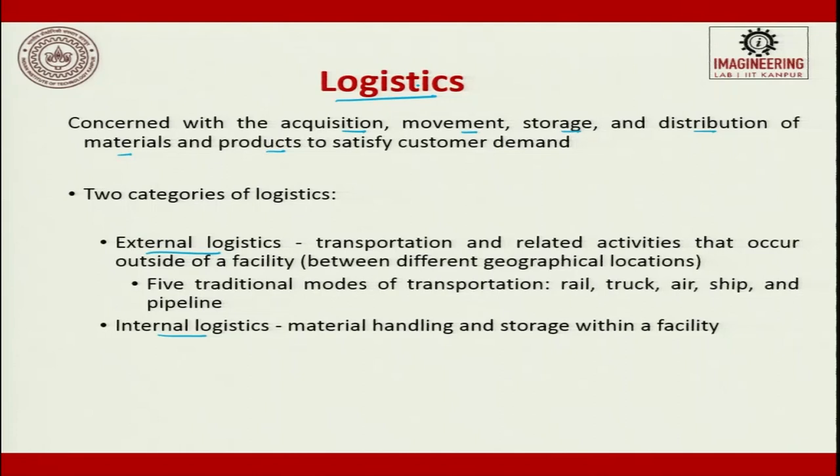You are supposed to plan for your logistics internally as well as externally. Internally, it is material handling and storage within your facility. Your internal logistics, maintaining your kitchen in your home, is internal logistics. Where to keep rice, rice for daily consumption from where to take, and how do we keep a seasonal stock. So, it is material handling and storage within your house. So, that is internal logistics. You will have to do both logistic control, external logistic control as well as internal logistic control. Five traditional modes of transportation for external logistics are rail, truck, air, ship and pipelines. Interesting today, gas are pushed through pipelines.